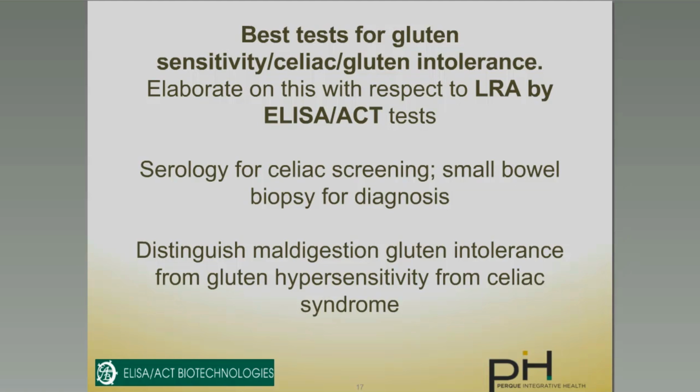And when maldigestion is overcome, when enteropathy is reversed, when the immune system is reset, then the celiac person may be in sustainable remission. The contrast is that the person with simple maldigestion and therefore intolerance to gluten needs to have their digestion rehabilitated, but they do not have an autoimmune condition, and they do not need to avoid gluten for life.